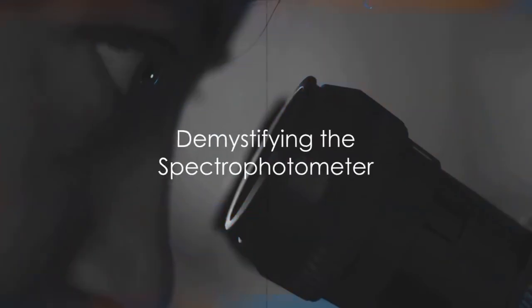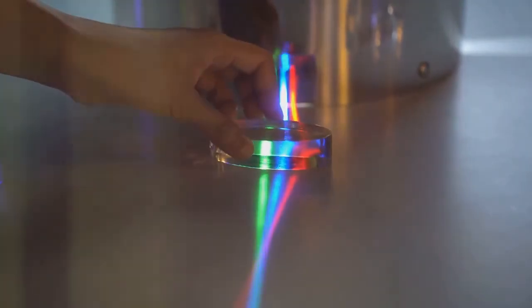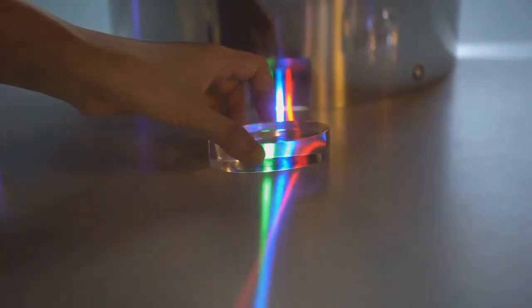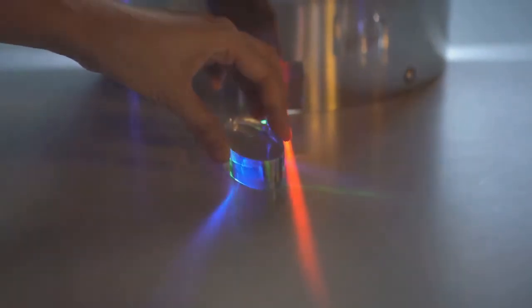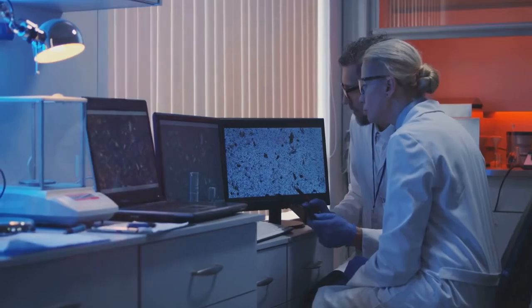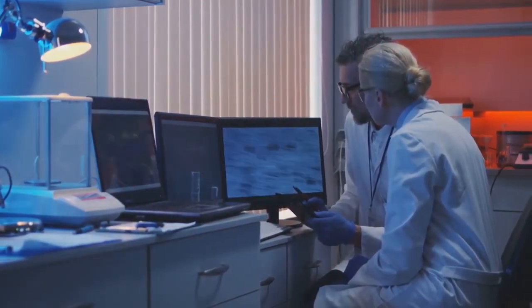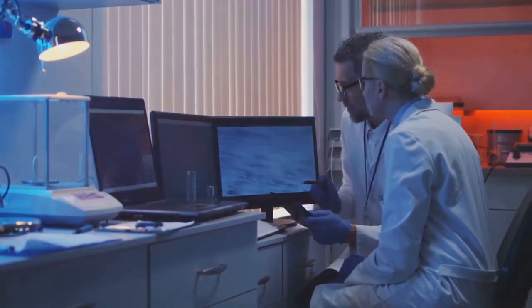Now that we know the importance of a spectrophotometer, let's delve into how this incredible tool works. Imagine a beam of light. Think about a rainbow, the way it splits into a spectrum of colors when it passes through a prism. The spectrophotometer operates on a similar principle. It uses a device called a monochromator, essentially a scientific prism, to split a beam of light into its spectrum of colors or wavelengths. Once the light is split, the spectrophotometer measures the intensity of this light. This is where the magic happens.